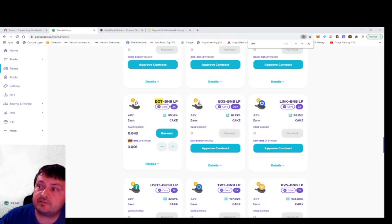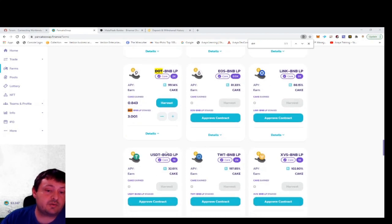Now, you can use whatever strategy that you want. If you come here, you really have to do your own research, look into all these different pools. Some of the safer ones to do, and that's why they have lower APYs, are the ones with the stable coins. So this is literally a stable coin to a stable coin. So you're providing liquidity of two stable coins. So at the end, when you take it out, you can't really have impermanent loss.